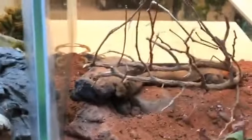The desert furry giant sticks and a desert hairy scorpion. Oh, he's in the back over there, you guys. He's right there. And there's the emperor scorpion. He's a good guy right here.